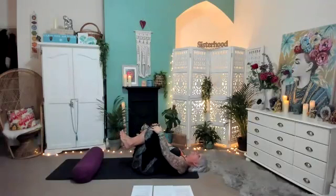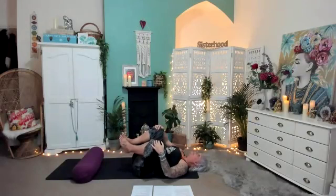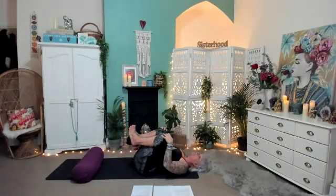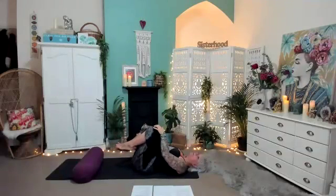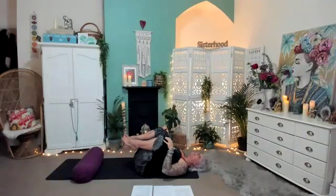And then just very, very gently rock from side to side. Again, just gently massaging the lower back, the spine. And just really feeling into massaging any little pockets of tension around the lower back as you rock side to side.